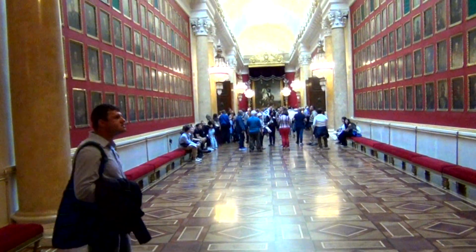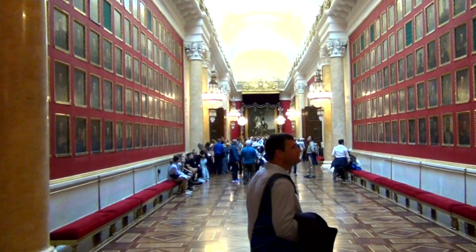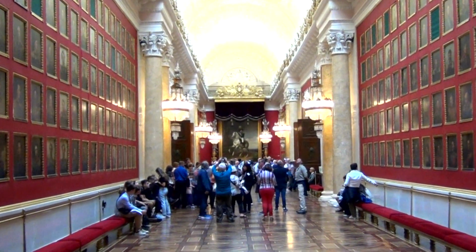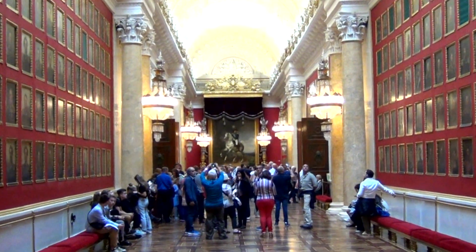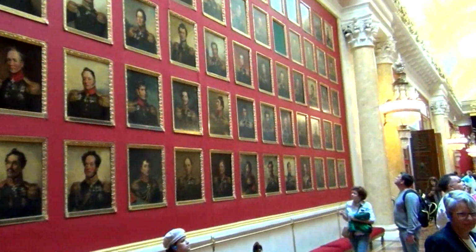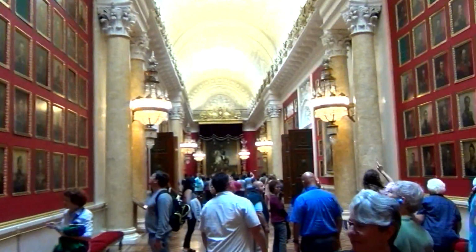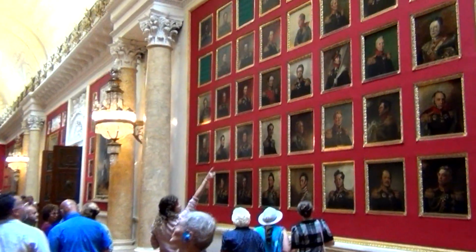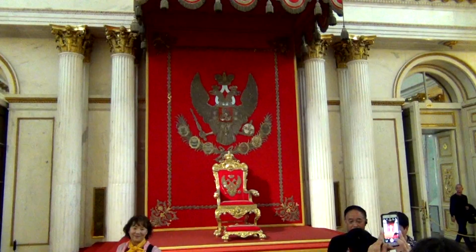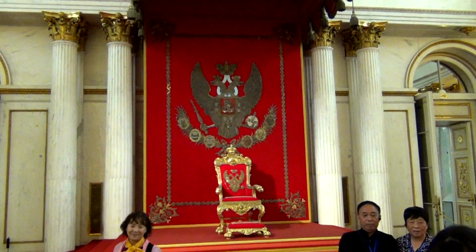Next, we entered what is known as the War Gallery of 1812. This hallway contains the portraits of 332 war generals who led the Russians to victory over Napoleon. Then we entered the St. George Hall, also known as the Large Throne Room. This room was used for official ceremonies and receptions.